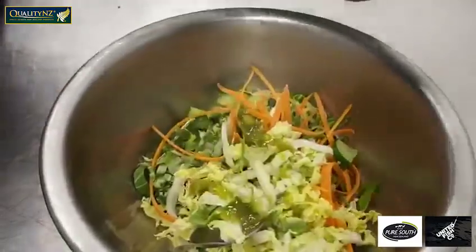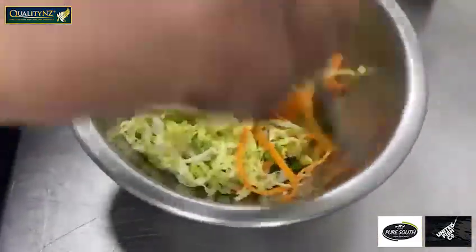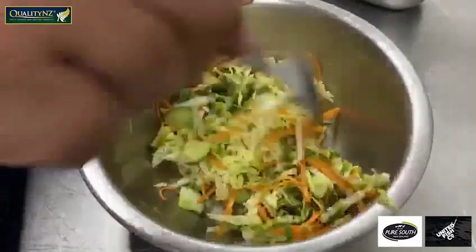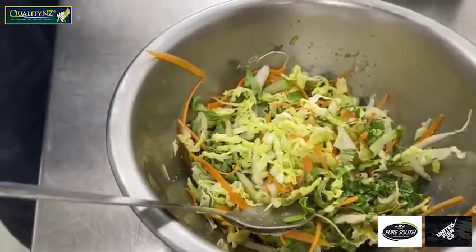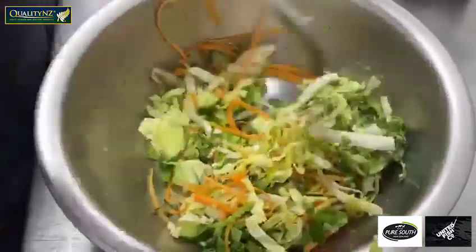So I add the dressing and I will just mix it. I will season with some salt, and the salad is ready. So I keep it aside.